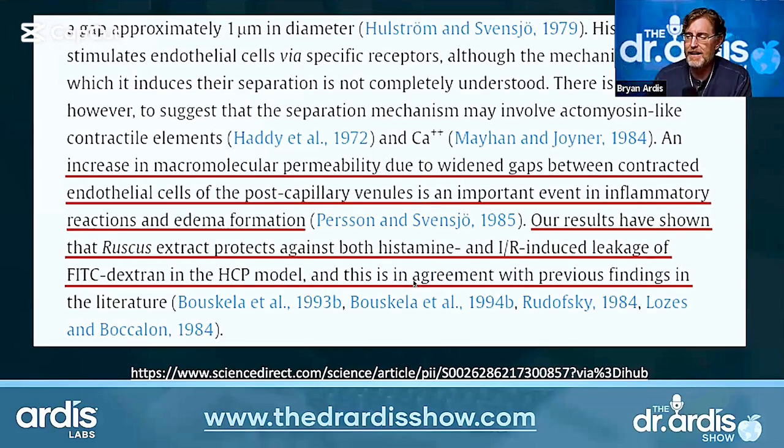An increase in the overall size and permeability, the ability of blood to move in and out of a blood vessel due to widened gaps between cells. They tell you, I'll just read it straight. An increase in macromolecular permeability, the ability of blood to leak out of your blood vessels due to widened gaps between the blood cells and the actual structure of the tube of your veins and arteries, between contracted skin cells of the postcapillary veins, is an important event in inflammatory reactions and edema formation.